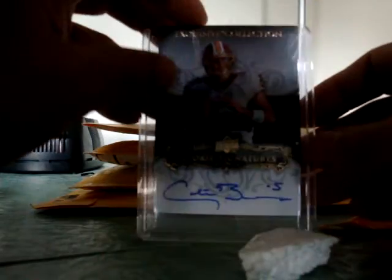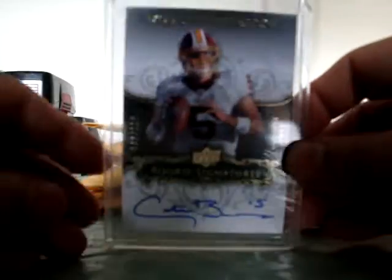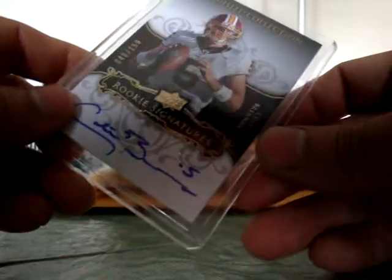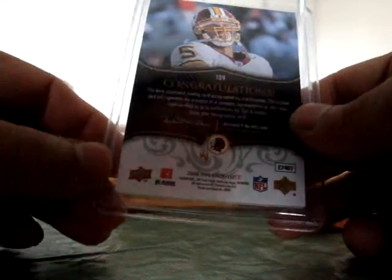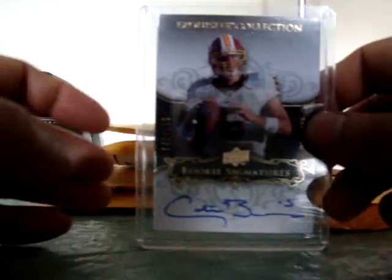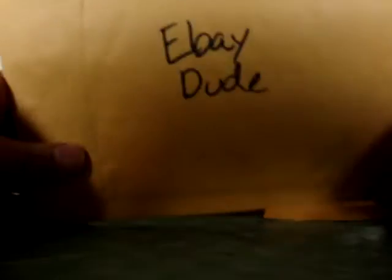First card. It's a pretty nice card here. It's my Colt Brennan, right there. Colt Brennan, Exquisite card. Pretty cool. This one's numbered up to 150, and it's numbered 40. This is my first Colt Brennan Exquisite. Nice card. Of course, very pricey. Next package, of course, eBay.